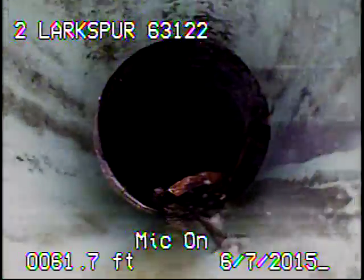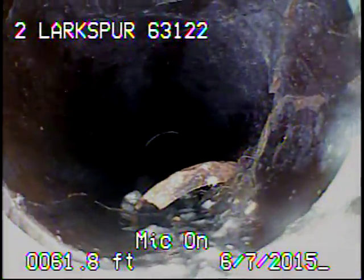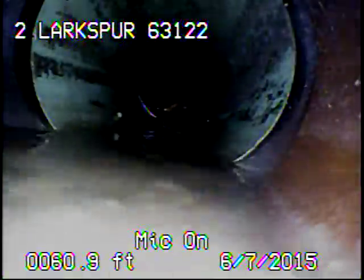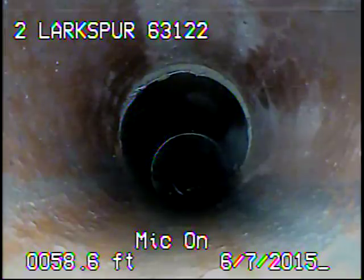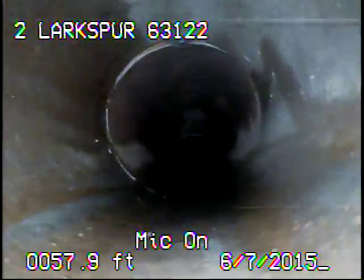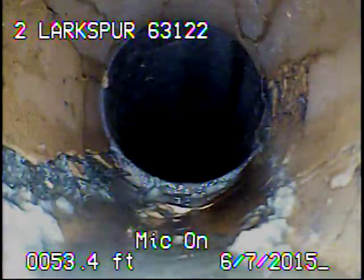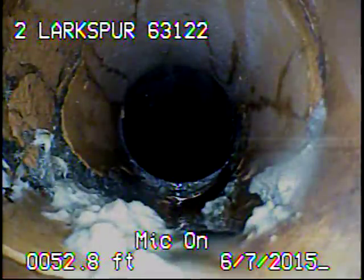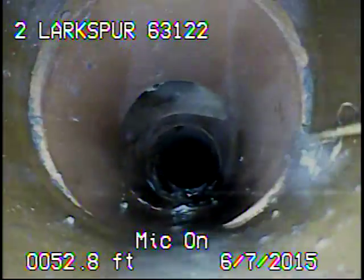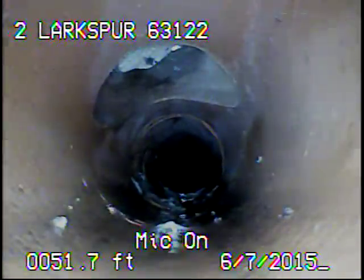Right here, come back into the PVC again. Right here on the right hand side, you can see where there's some more cracks. Back in the clay again. Here again, you can see where the pipe is damaged. This right here could be another clean out in the yard somewhere.